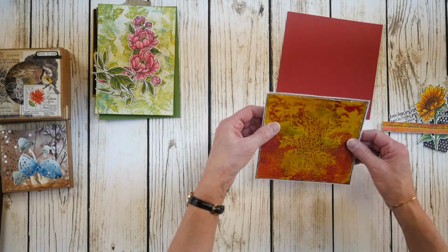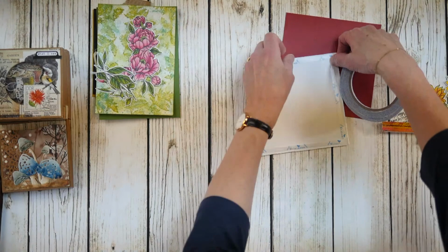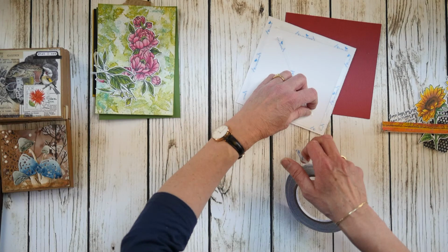So now I have two layers here. I have the black coming back from the stamp, and I have the white coming back from the border. And now I am going to put this down, and then I have the base for my card.